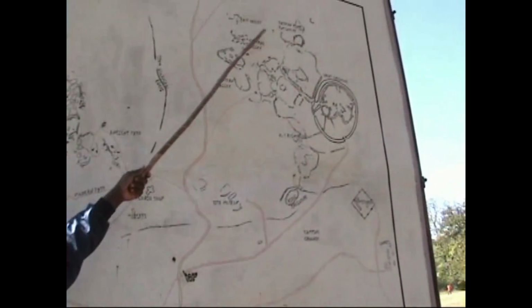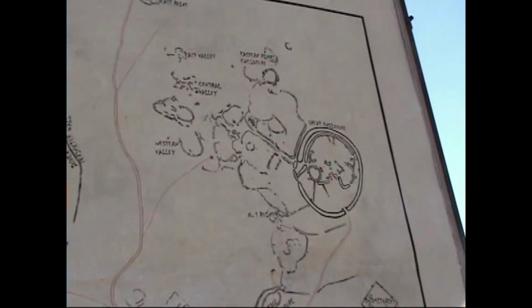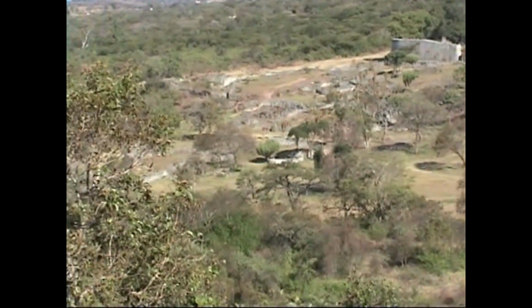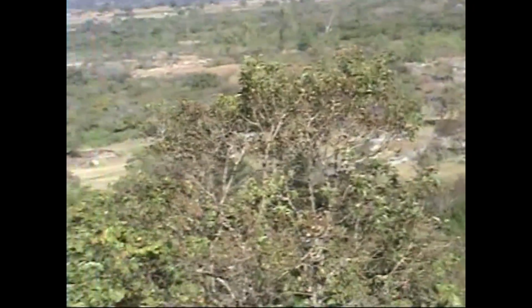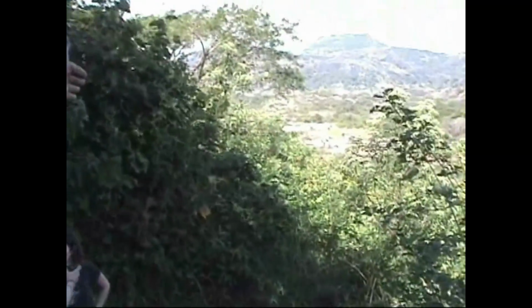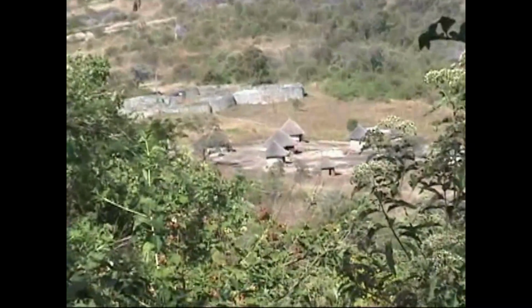That's great. The valley complex, where we have scattered enclosures. The valley stretches all the way to the back of the village on the eastern side. You see the village where you see some little thatched huts? And at the back we have the eastern valley enclosure.